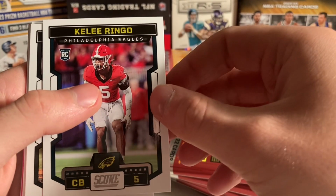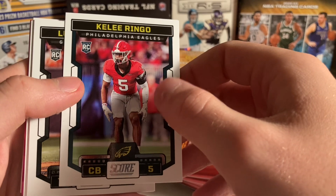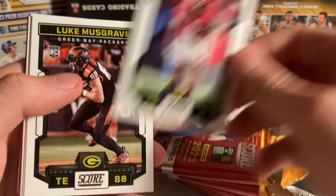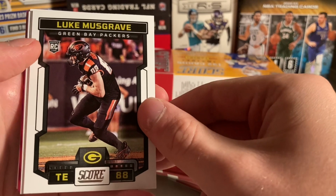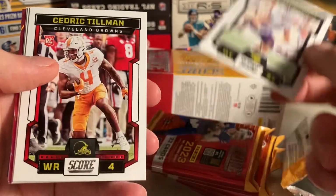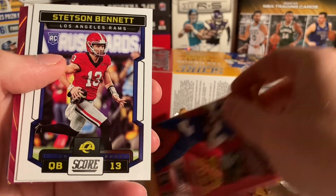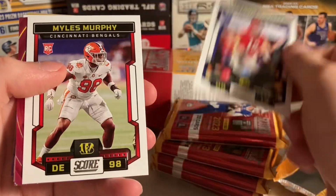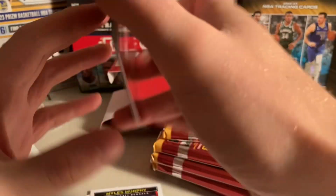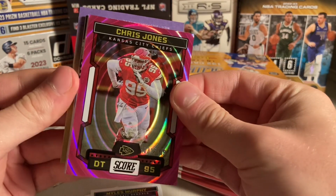Here's the rookies in their college uniforms with their NFL teams, Philadelphia Eagles, right there, Green Bay Packers, Luke Musgrave, Peter Skoronski for the Titans, Cedric Tillman for the Browns, I dropped a pack there, Stetson Bennett for the Rams, cool. Miles Murray for the Bengals, and a numbered card right in the first pack. Chris Jones, numbered to 199.